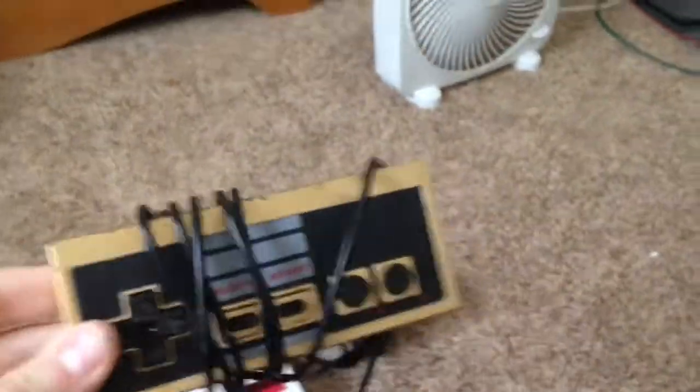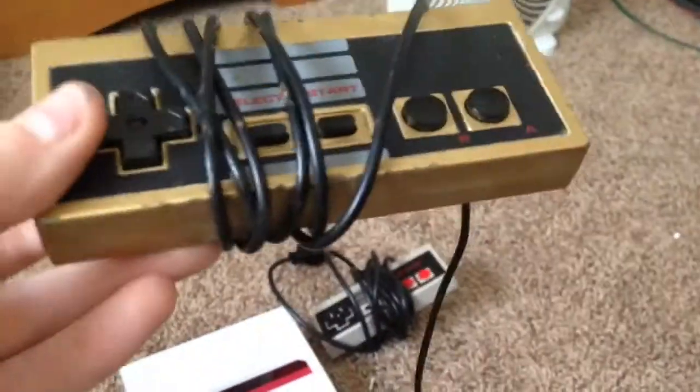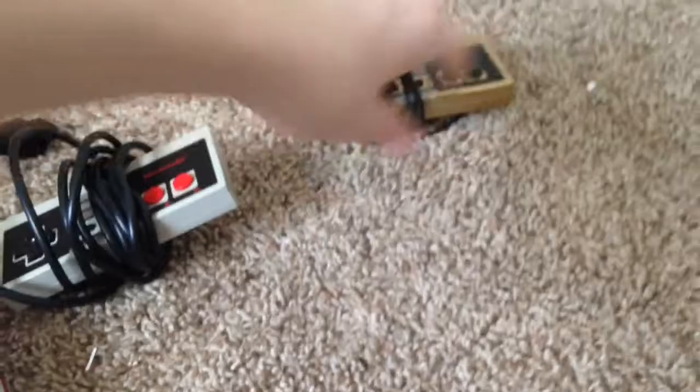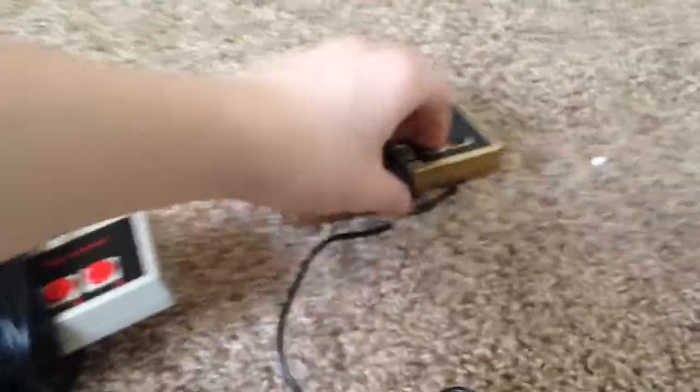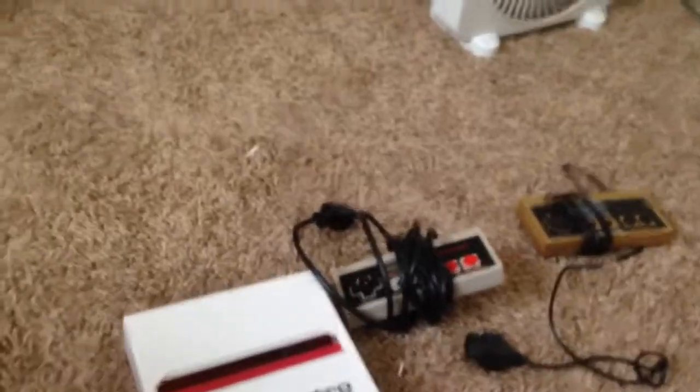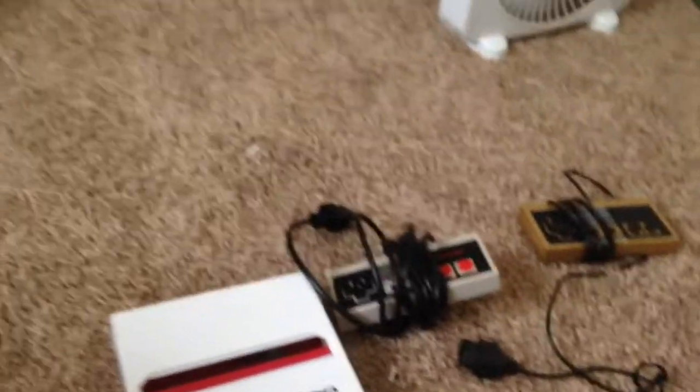Now, this is of course customized. I painted this in Florida when I got it, and the paint's coming off, but it's a really good controller. I mean, the buttons do kind of stick, and that's how it was when I got it.